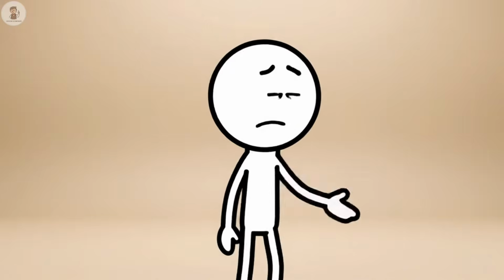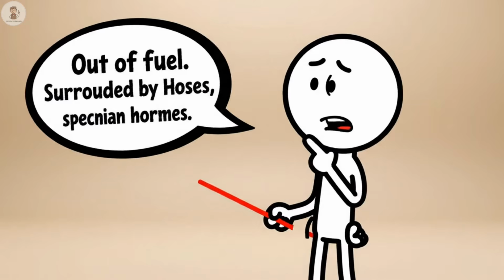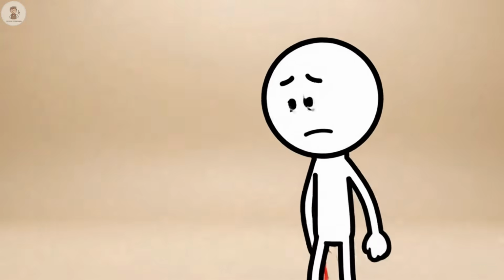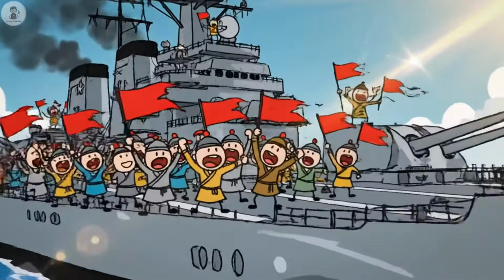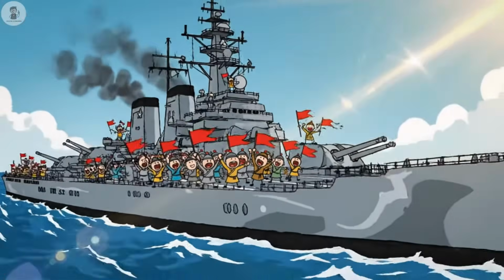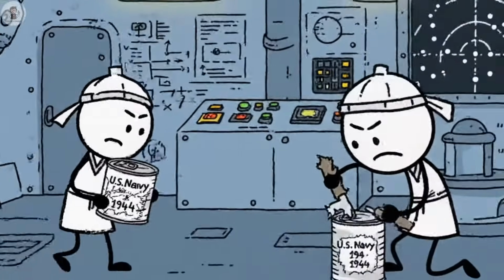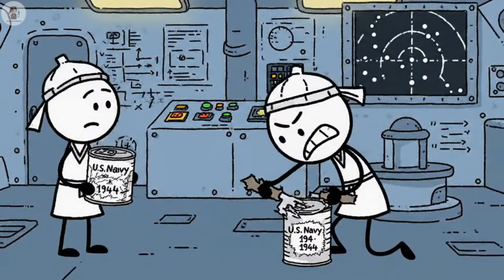Out of fuel, surrounded by horses, specifically Arabian horses. We take this vessel. It is ours! Victory! The great boat is ours! What is this strange metal food? It opens!